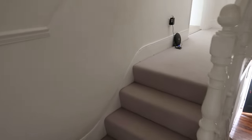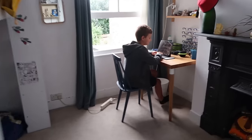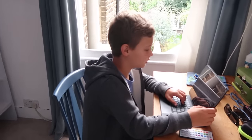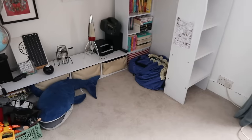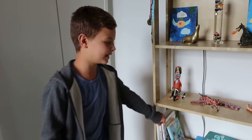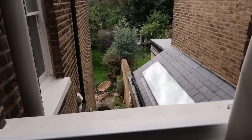Back out here and up just a couple steps, and we have Caleb's room. Hi. You writing in your journal? Yeah, I just did a long one about Normandy. Very cool. So Caleb has a loft bed and so many books in his room. I have Calvin and Hobbes, which I love. So LED lights and this cat, that's so cool. I love the view from Caleb's room.